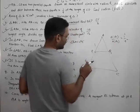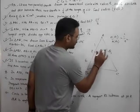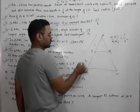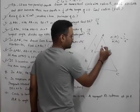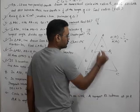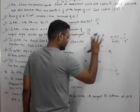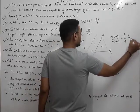The moment it's given, we have already seen such sums before. This is 1, the difference is 6, so the full side will be 7. Area of the smaller triangle I am giving as A1, and the bigger triangle as A2. So A1 upon A2 is the square of the ratio of the sides, smaller side versus bigger side, which is 1 by 7 square, which is 1 upon 49.